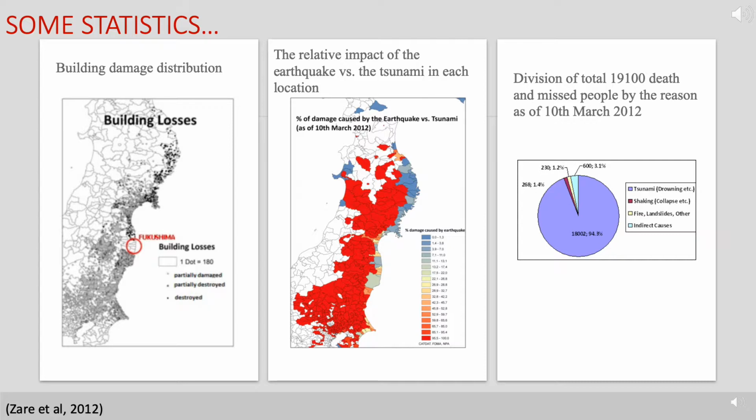And then the second figure shows the percentage of damage caused by the earthquake versus the tsunami as of March 10th, 2012. As you see, the red color is the greater damage caused by the earthquake. So you can see that the tsunami damages were more concentrated near the coast. And then as you travel inland, most of the damage was caused by the earthquake. And there's so much damage that traveled completely throughout Japan.